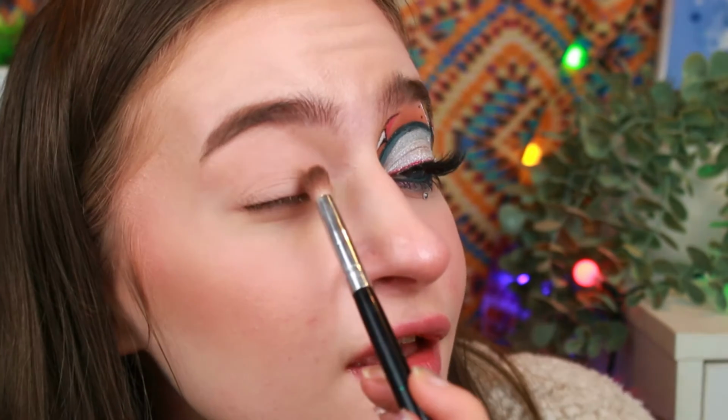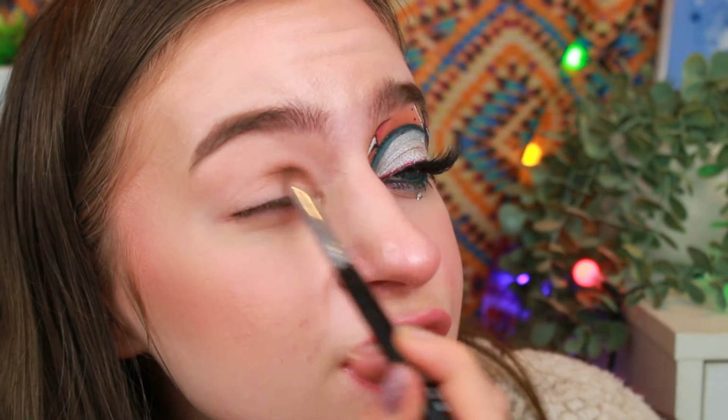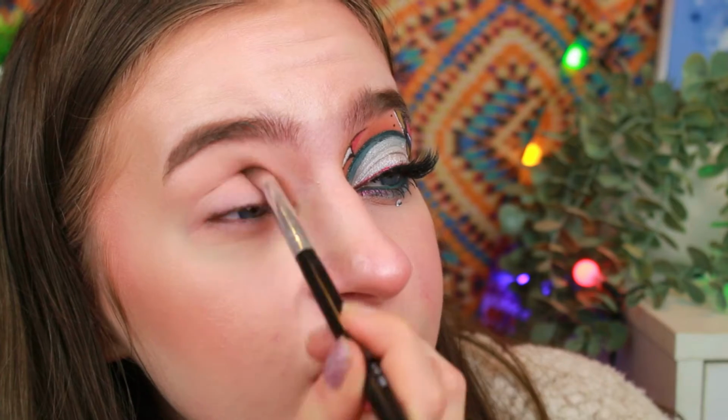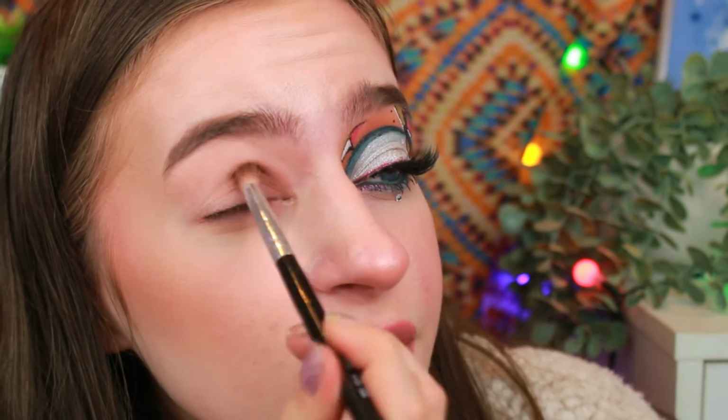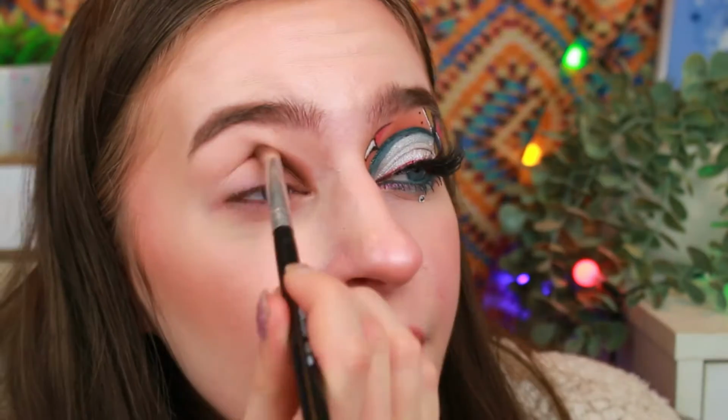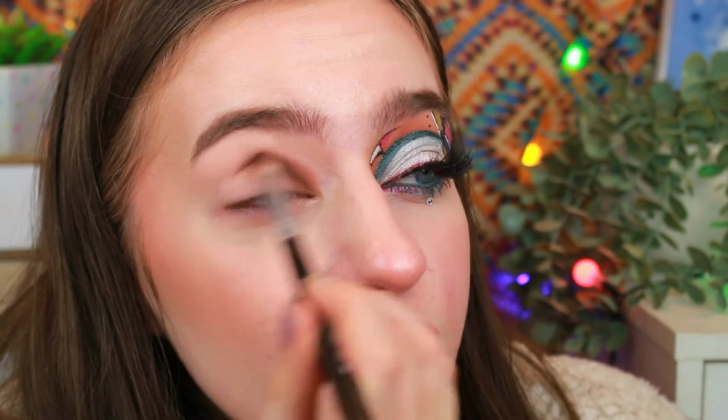Okay, first, I'm taking a dark brown. This is a shade that I'm working on in my deck of panning, I think. And I'm gonna just start packing this on the inner part of my crease. I'm being very messy with this, and I'm making the most of it because this is the only time in this look that I can be messy. And I'm gonna go to about halfway.